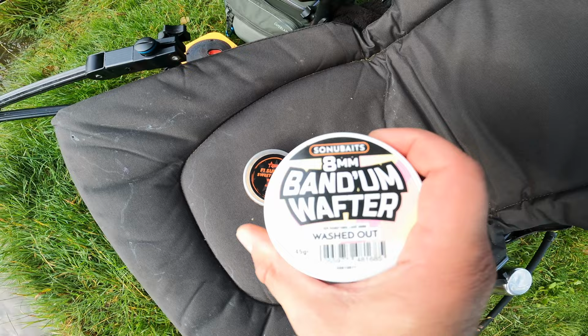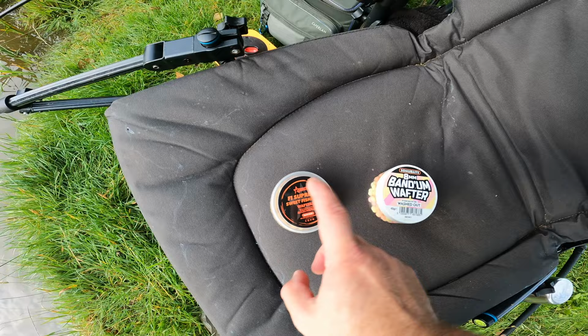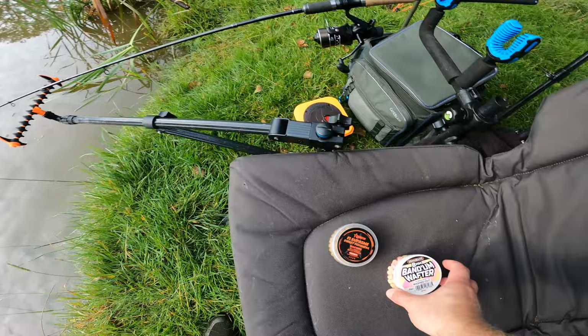Okay folks, so primarily going to be using these today. I'm going to be using the pink 8mm band and wafters, and then the Aquastim F1 Supreme sweet fish meal wafters as well. So both in 8mm, and they should work perfectly. I'll probably focus on using them on the bomb because of the most light pellets, and these on the feeder. But like I said, starting off on two method feeders, and then we'll swap onto bomb.